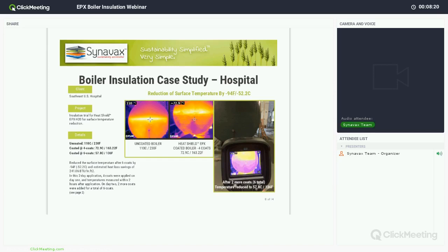And this was at a hospital. Sometimes we only think about boilers being in manufacturing plants, but a lot of institutional buildings have them as well, campuses, universities, hospitals, other large facilities. So in this case, when they put on the 4 coats and they coated it while the boiler was hot, that's another benefit of the coating. You don't have to take equipment out of use to coat it.